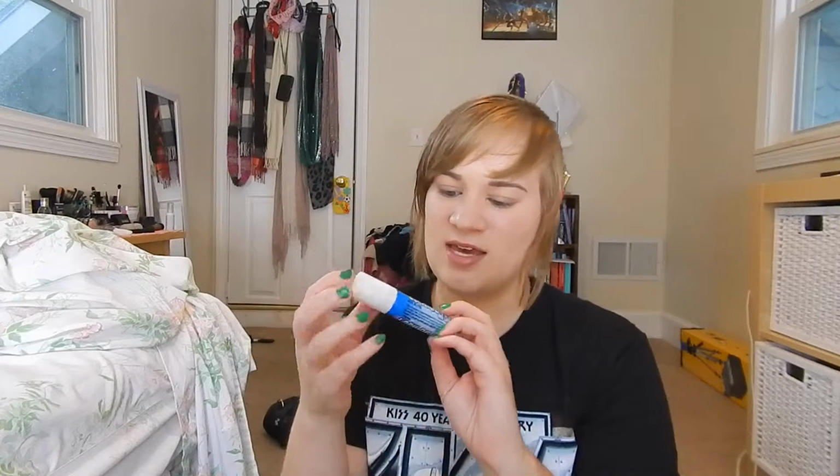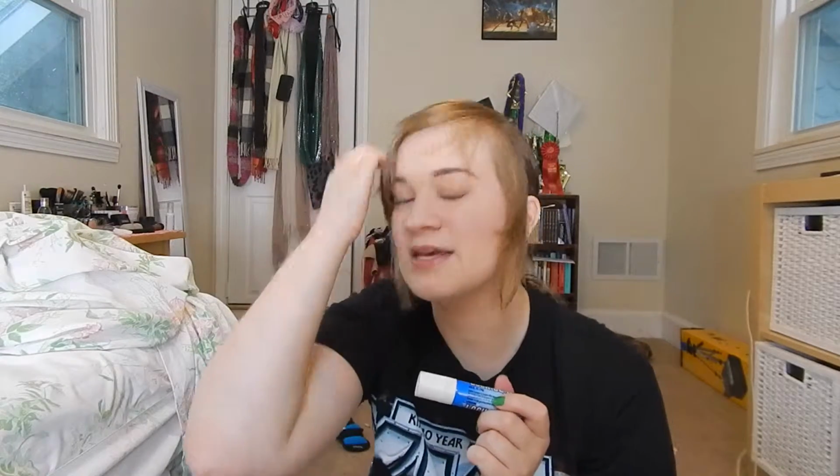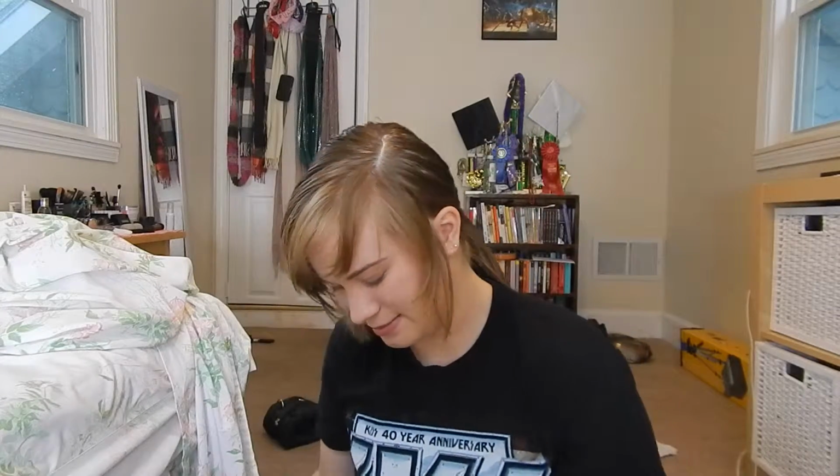Next I have a lock de-icer because I live in New England and it gets pretty dang cold in the winter. I've never actually had to use this, but you never know. So I always keep this handy.